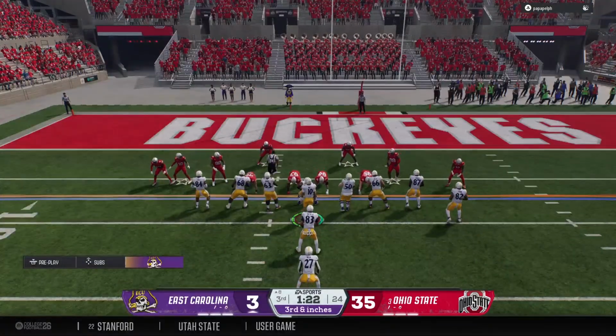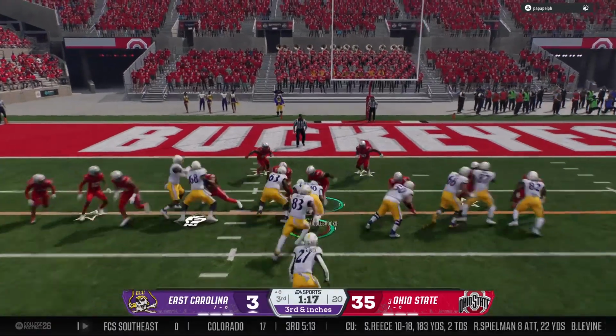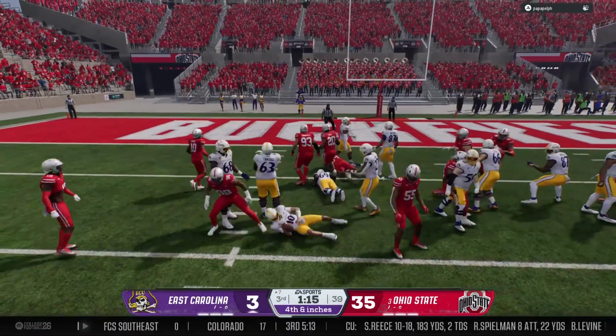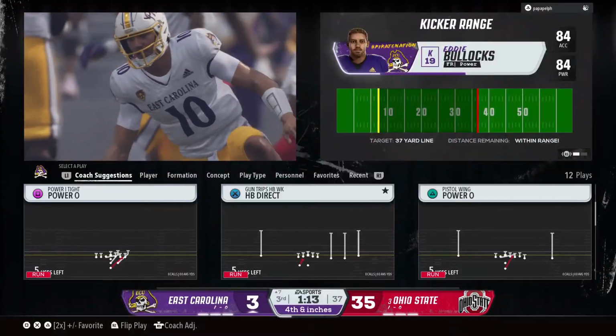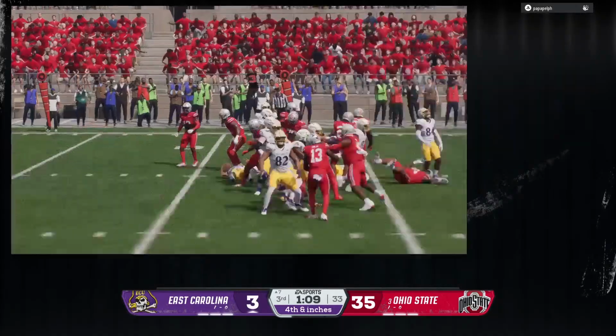Tight quarters deep in the red zone, but they can pick up a first down without scoring. Third down. They'll try to sneak it. And he needed just a single yard, and he did not get it. What a stout play by this defense.